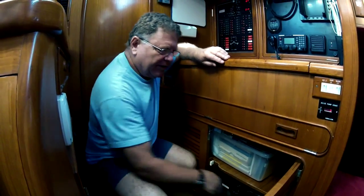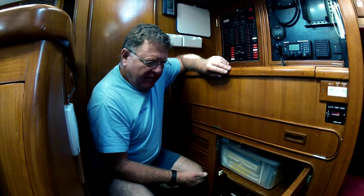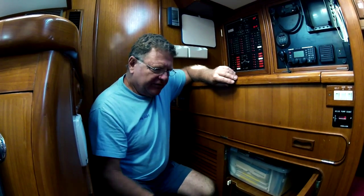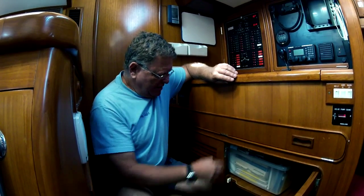These two computers are about a year old, and they have all the same software on both computers, so they totally back up each other. If something happens to one, you haven't lost your charting functions. All of your charts, everything else will be available on the other computer.